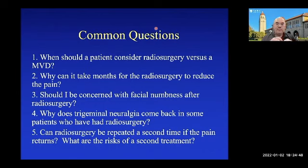Okay, thank you, Dr. Chang. So here's another question. Why does trigeminal neuralgia come back in some patients who have had radiosurgery? And again, we don't fully understand this on a biologic effect. Simplistically, in my mind, it's always been the nerves trying to heal. I've always wished that there was some way we could tell the human body when we do radiosurgery for trigeminal neuralgia that this is a good injury, don't repair it. We're doing this for a specific reason, but the human body doesn't understand that, and so we're left with a situation where the body does what it normally does when it sees injury.